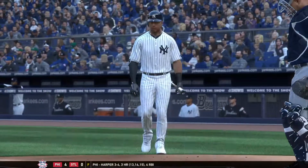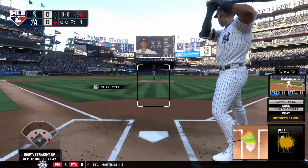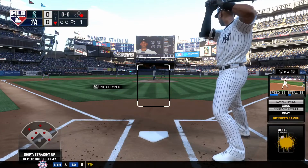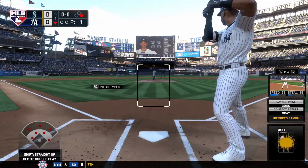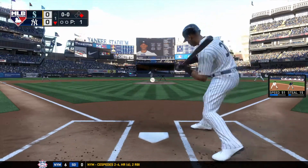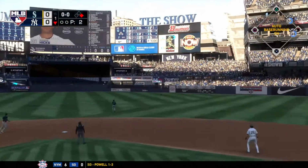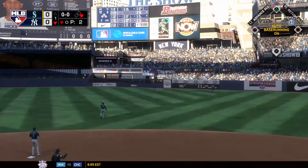Heater gets turned around. Stepping into the box, Aaron Hicks. He went deep last night twice. Here's the first pitch to him. Pulled toward right center field. Waiting on it is Smith. 1 away.